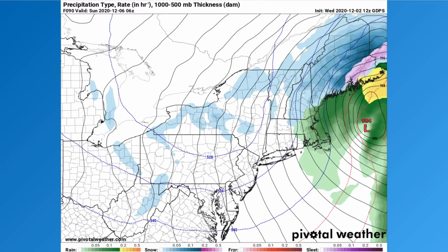If you look at the Canadian, this is the model I'm trusting the most. I said yesterday that the Canadian does well for the East Coast. You can see a similar picture.